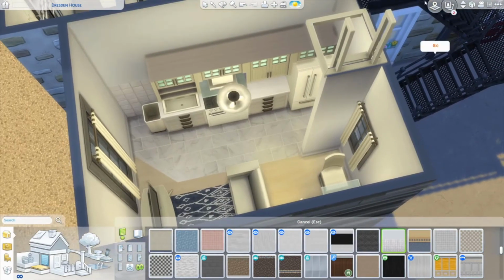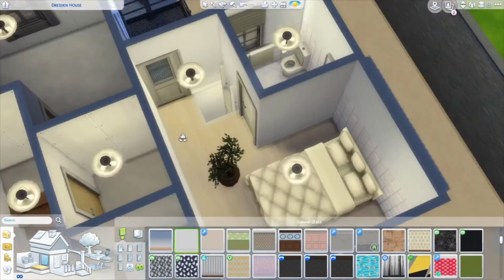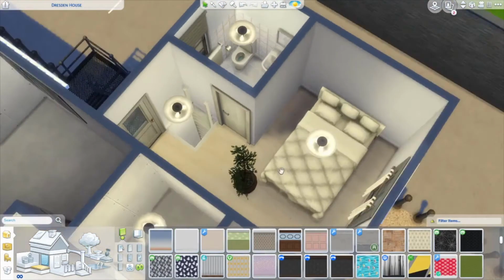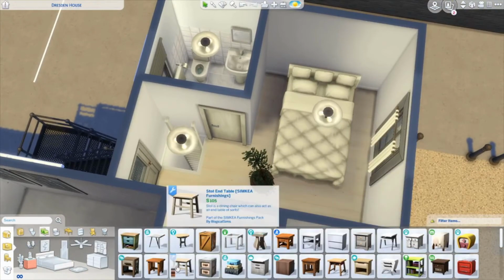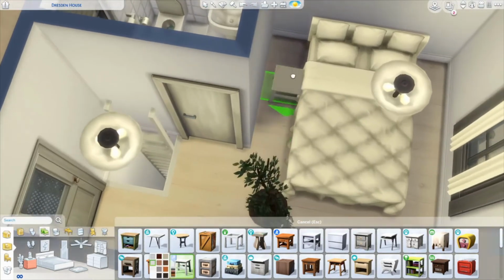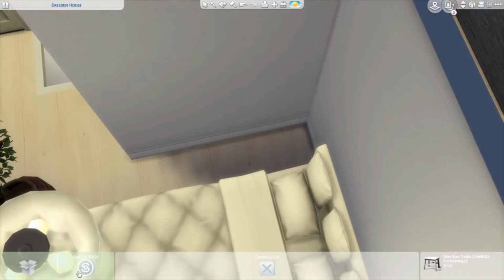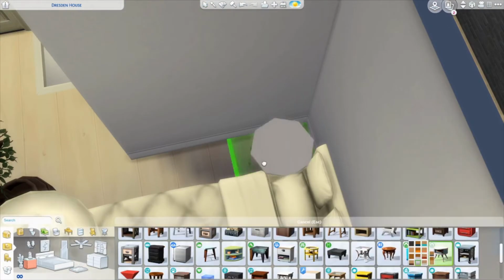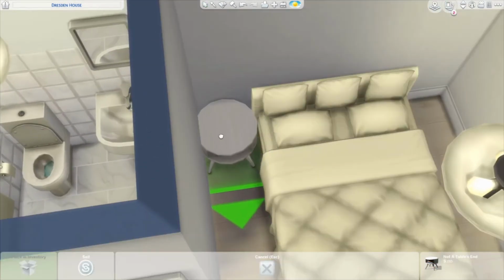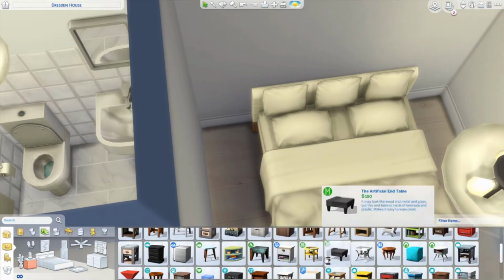But with this one, I thought more minimalistic, a bit more plain. I was in the mood for a minimal kind of house. I wish we had bedside tables that are this small that aren't custom content, because that would fit perfectly in there, but obviously because I'm uploading this to the gallery, I'm not going to be using custom content, just so it's more accessible for people.